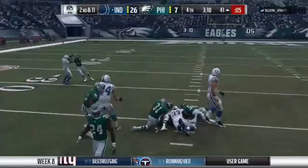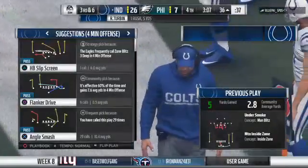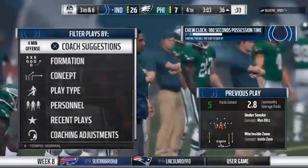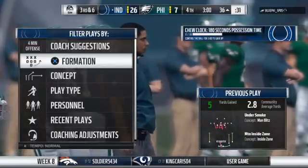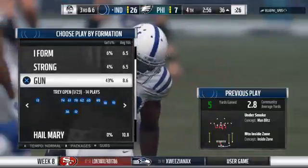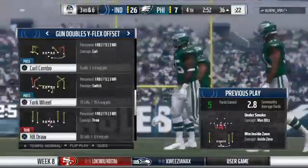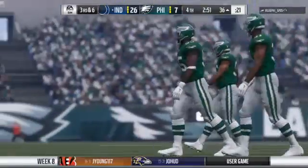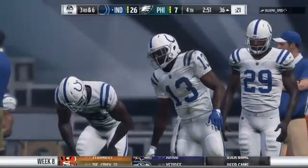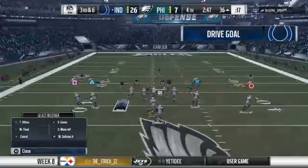They'll run. This is Robert Turbin, and he's going to fight his way forward here for a modest gain. 5 yards on the carry there, and it leaves him with third and about 6 yards to go. And the defense searches for one more stop here after the run on second down.